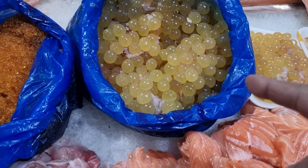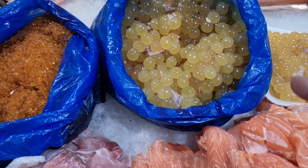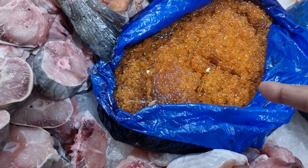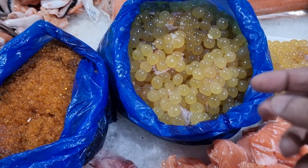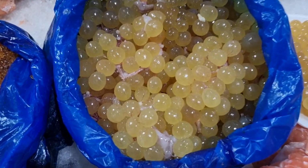Something very interesting that looks like grapes, but I'm sure it's not grapes. Well, we need to find out what those are. Those are fish eggs. As I've been told, those are fish eggs from the belly of the fish. Well, it certainly looks like grapes to me.